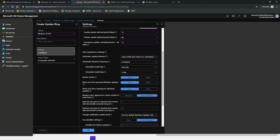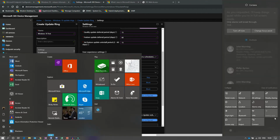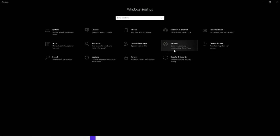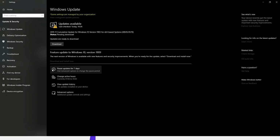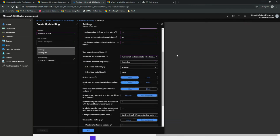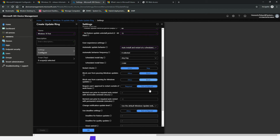You can also block users from pausing their devices. So within Windows 10, the end users themselves, I'll quickly show you, have the ability to block their Windows updates should they need to. So you can pause Windows updates here for a fixed amount of time, all right? A new version of Windows is available for me as well, so I'll install that in good time. But I just wanted to highlight that for end users on your side. You may wish to block that so they can no longer do that.